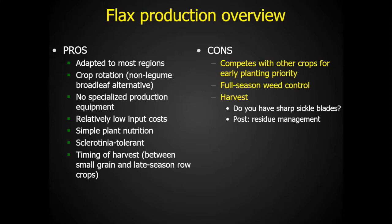Decisions have to be made based on uniformity of the crop in the field, based on the weeds that are present. Do we desiccate or not? If we do, we likely would be able to straight harvest. If we choose to swath because of weeds or lack of uniformity in a field, certainly swaths are very susceptible to movement by wind. So there are challenges. And so maybe a bit humorously, I put the question in, do you have sharp sickle blades? And really that's important no matter what harvest procedure you use.